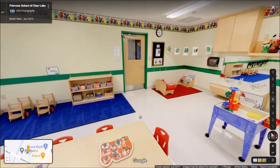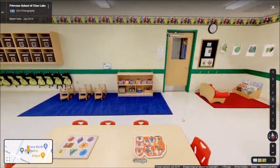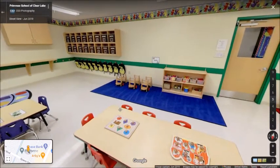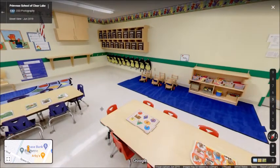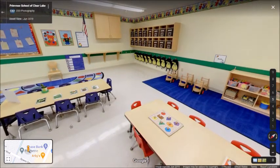As we take a look inside the Preschool Pathways classroom, what sticks out the most to me is that it's quite a bit bigger than any of the other classrooms that you've seen so far. You can tell just by the number of cubbies on the wall that the classroom capacity is a little bit bigger to reflect that the kids are a little older and are capable of being in larger group settings.